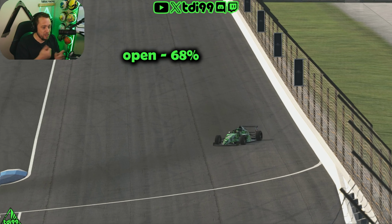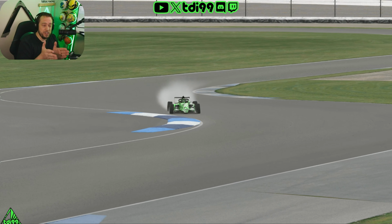It is the road course. Apparently, iRacing really like Indianapolis this season. This is week 3, season 4. And week 1, Indianapolis was used. Week 2, Indianapolis was used. And now in week 3, Indianapolis has been used. And I think it's getting used somewhere else next week as well. So it's bloody everywhere. But yeah, this is the dry and this is the wet.